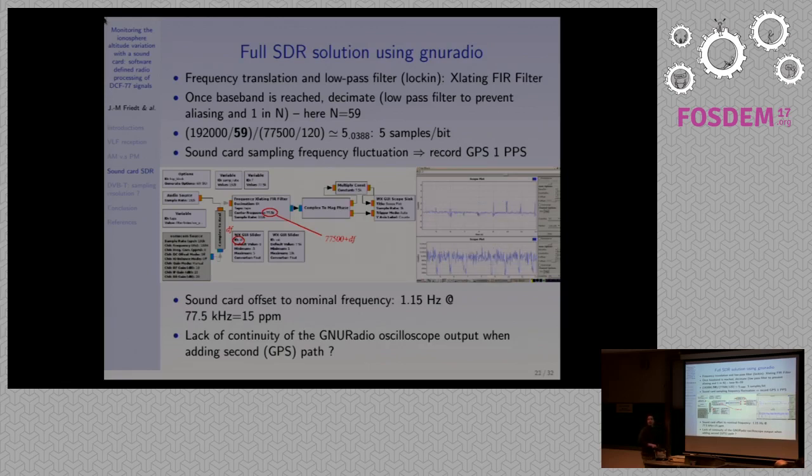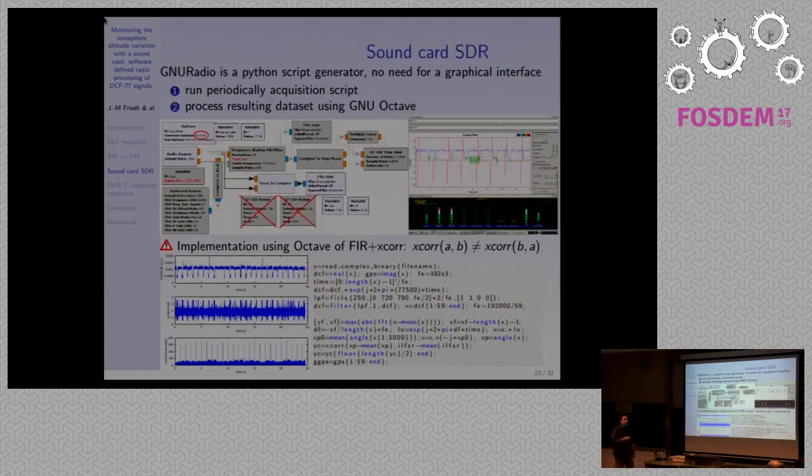And at the end, you can compensate for the phase offset due to the difference between the local oscillator of a sound card and DCF77. So 15 ppm is not too bad. It's much better than most DVB-T receivers. So now I can get my phase information. And again, same story. I have my 1 PPS, one pulse per second from GPS. I have my amplitude signals.